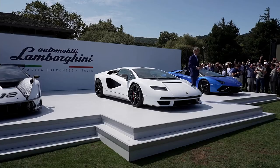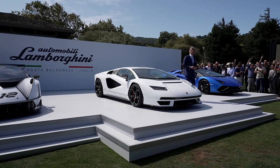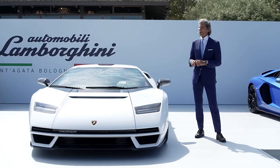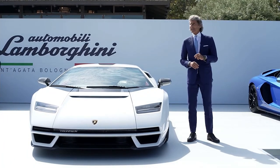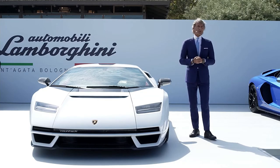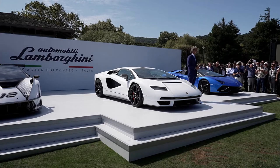Then the name: the full name of this car is Lamborghini Countach LPI 800-4. Countach is not the name of a fighting bull, I think most of you know. But let me explain. It's an expression of an Italian dialect, standing for wow or beautiful, surprise, positive surprise. And so it stuck to the car, and this is why it was named Countach.